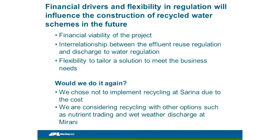That in turn causes us problems with how we manage our effluent discharge licence, because we just physically can't store a year's worth of effluent to then reuse when there is demand from the irrigators. So they're probably the major challenges, the interrelationship between the reuse regulations and our effluent discharge regulations, along with the rainfall patterns.